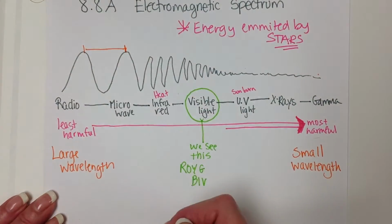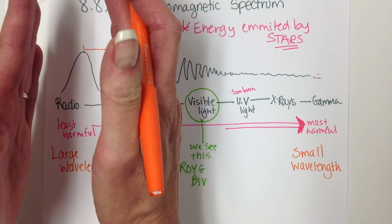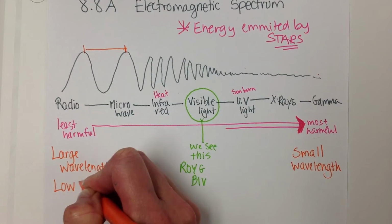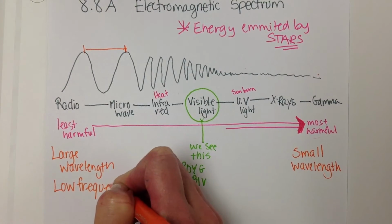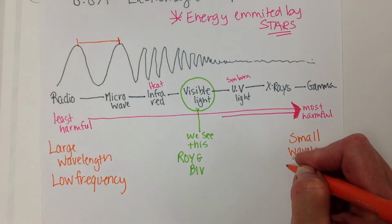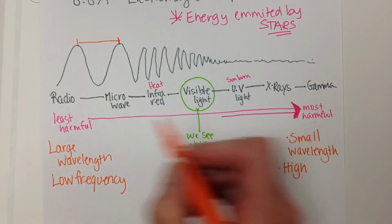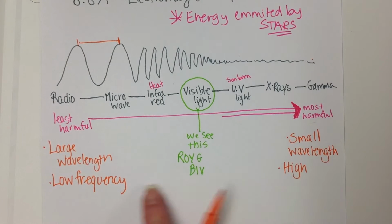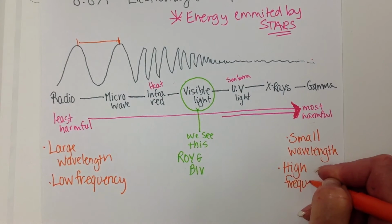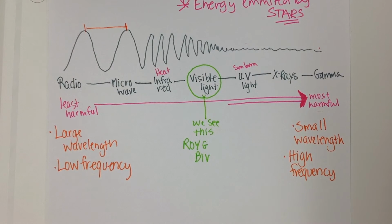If we measured what we call frequency, meaning how many waves pass in a certain amount of time, well, these have large wavelengths, so they're going to be slower. This is a low frequency. And over here, the small, harmful ones have a high frequency, meaning a lot of waves can pass in a second. Here, only a few waves may pass by per second, but here you might have 1,000 waves per second. Energy is measured in a unit called hertz.